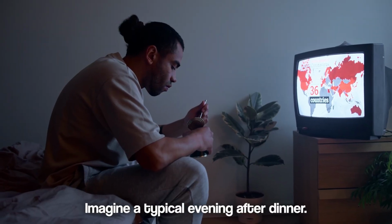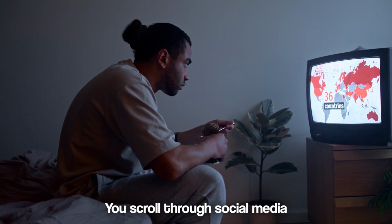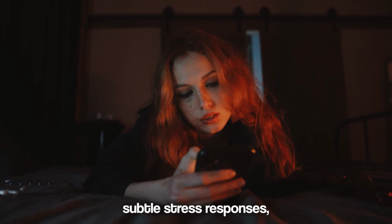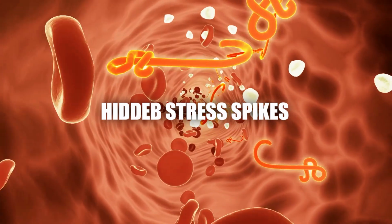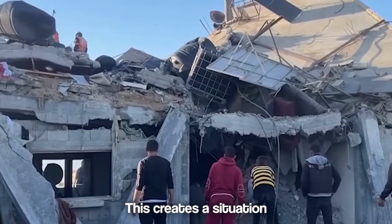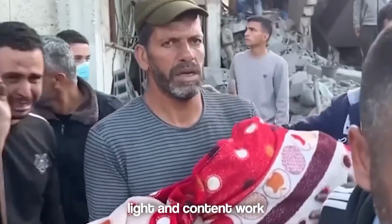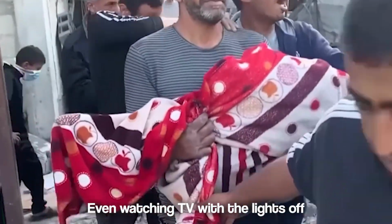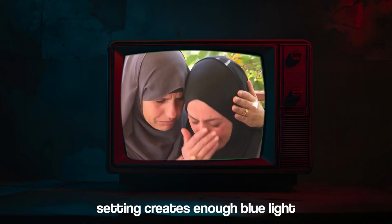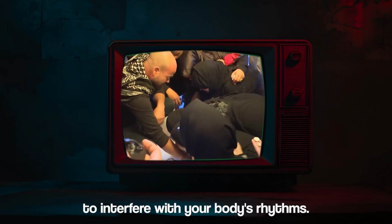Imagine a typical evening. After dinner, you scroll through social media or watch an intense news segment. The content itself triggers subtle stress responses, releasing cortisol, which further impairs overnight glucose regulation. This creates a situation where both the screen's light and content work against your metabolic health. Even watching TV with the lights off or using your device on the dimmest setting creates enough blue light to interfere with your body's rhythms.